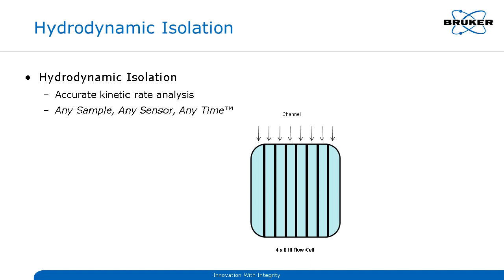We use a patent which is called Hydrodynamic Isolation, and as Mike said, this patent comes from SIERRA Sensors and allows to introduce and inject any sample to any sensor at any time. In order to explain our technology, please focus now on the cartoon. Within the microfluidics, we have no membranes or microvalves as competitors. We just have fluidic streams that we introduce into each other, and how we do that you will see in a minute.